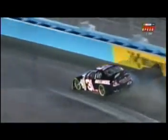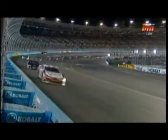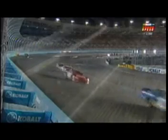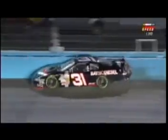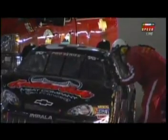Running in the 16th position, trying to get by that 6 of Martinez Jr. There's the contact. Into the wall he goes. There's another view. See how wide he is right here. He's giving Luis plenty of room. Right now he can't get it back. He gets the right side tires, the right rear tire up in that speed zorb, and around it went. So a difficult ending for the 31.